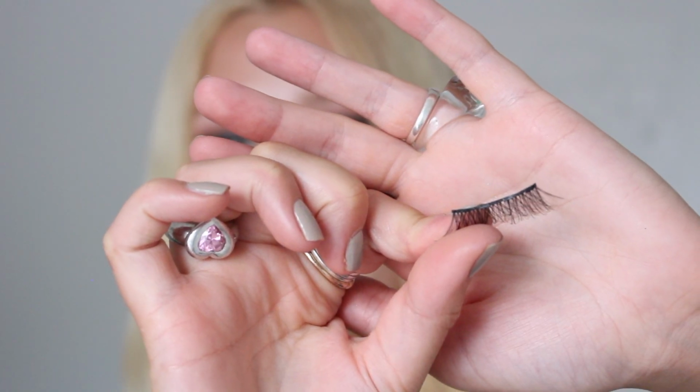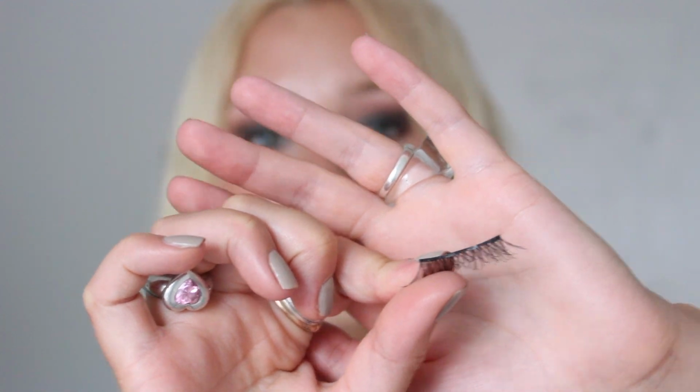The lashes also have 5 magnets, which is really rare for magnetic lashes. I know often they only have 3. I actually had to cut one of the magnets off because they were too long for me. Hopefully they fit my eye shape now.